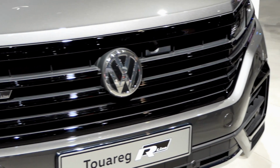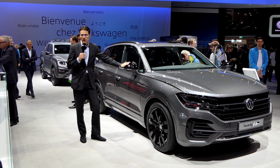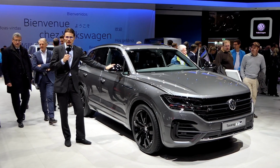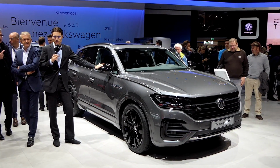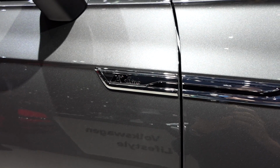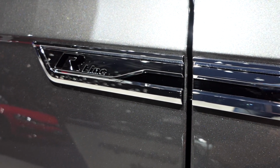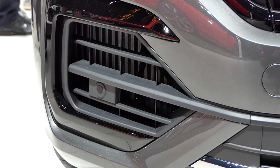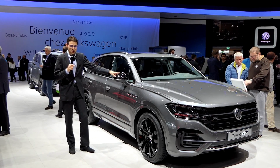Well, it directly comes in a higher trim. You can pick 2 different high trim levels, and then optionally, you can put the so-called R-Line on the car. This is a sporty design trim. This is also an option for the V8 TDI, and it adds some more sporty features like a stronger front bumper, for example. You also get 19-inch rims as standard.